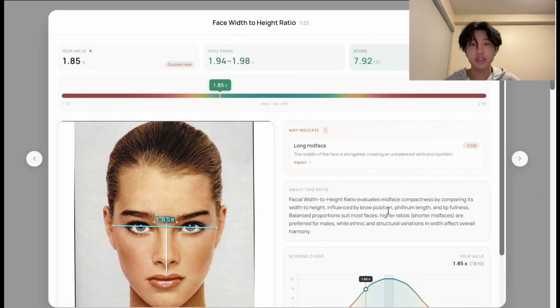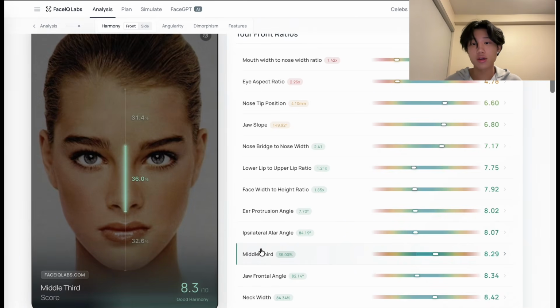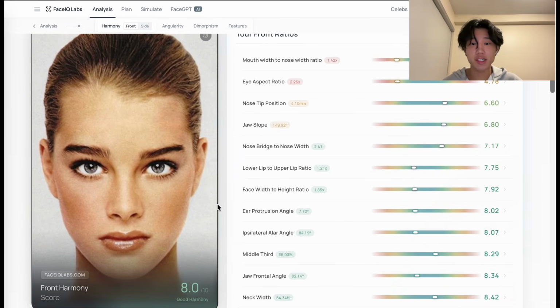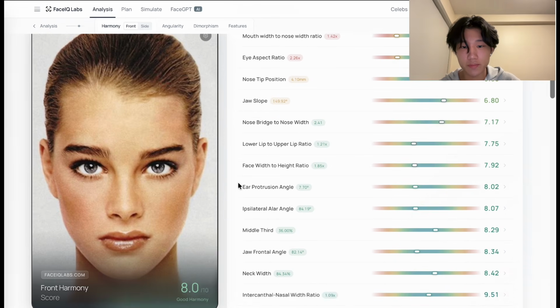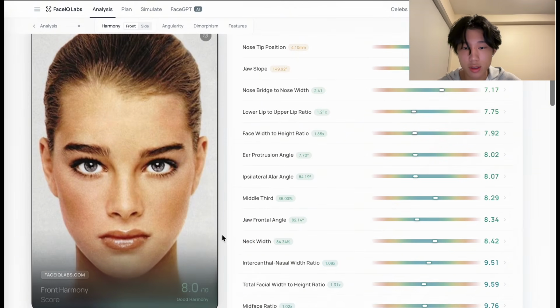This is really important. FWHR. Her mid face is on the longer side, and we can see it right here. 36%. Her face length, the mid face covers 36% of it, which is unideal. She has a rare flaw. Her ears aren't flared enough. We can see that the value is 7.7 when the ideal is in the 10 to 11.5 degrees range.